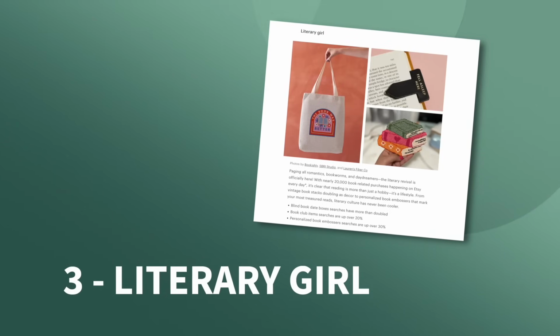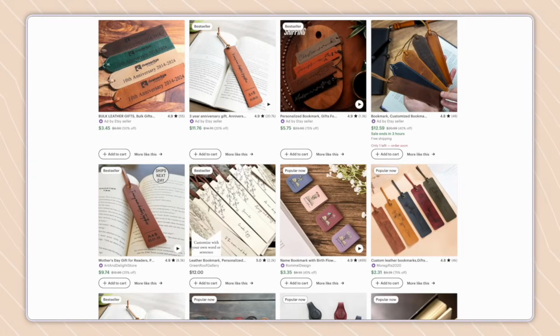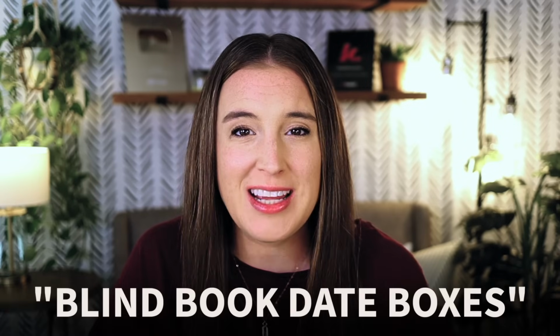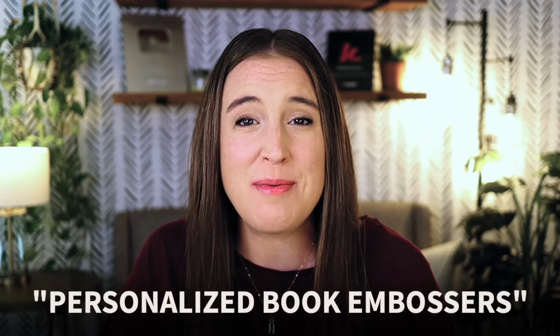Okay, moving on to trend number 3, and this one's called Literary Girl. This one's tapping into the current literary revival that's happening. Nearly 20,000 book-related products are purchased on Etsy every single day. So for this trend, we're talking about items that reflect reading more as a lifestyle rather than just a hobby. Think decorative vintage book stacks, unique or giftable bookmarks, and physical gifts for people who are bookworms. Searches for blind book date boxes have more than doubled compared to this time last year, and personalized book embossers are up over 30%.